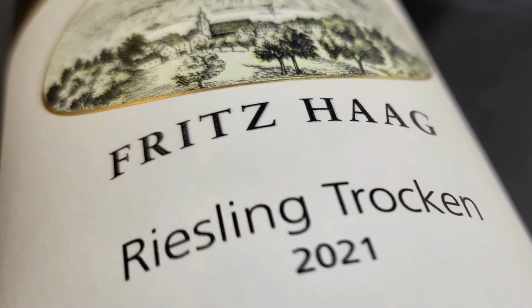Trocken is probably the most important German wine term that you need to know, because Trocken in Germany means dry. Trocken wines can contain up to 9 grams of residual sugar per liter.